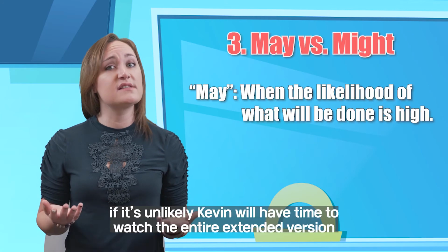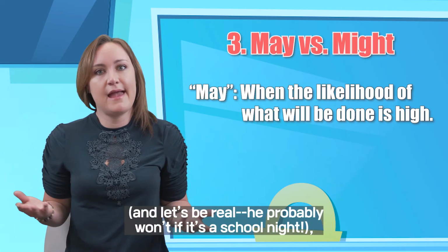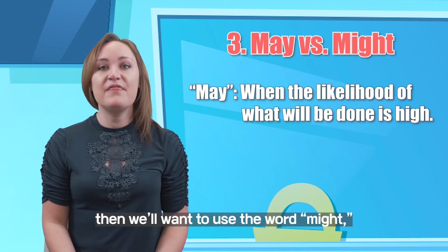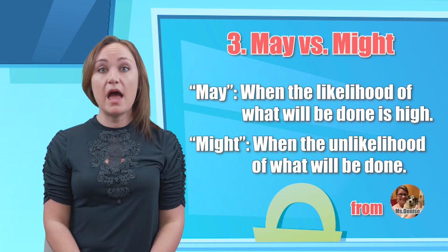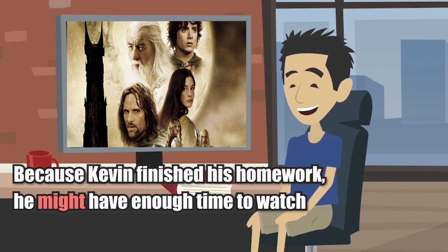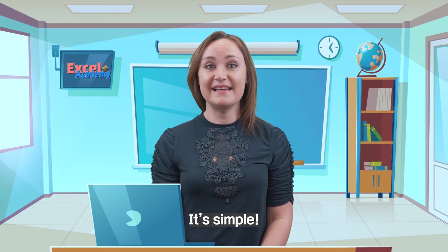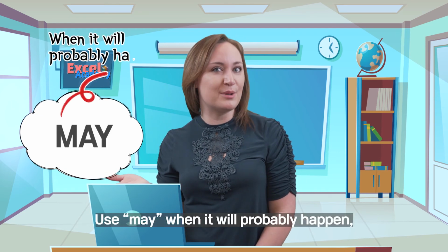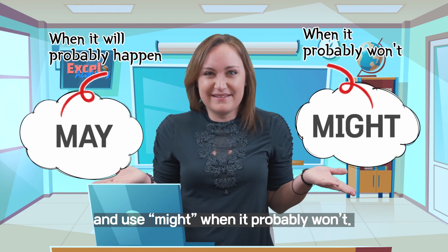However, if it's unlikely Kevin will have time to watch the entire extended version, and let's be real, he probably won't if it's a school night, then we'll want to use the word might, as you see here. Because Kevin finished his homework, he might have enough time to watch Lord of the Rings, but I wouldn't count on it. It's simple. Use may when it will probably happen, and use might when it probably won't.